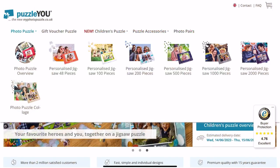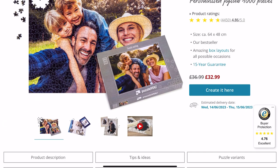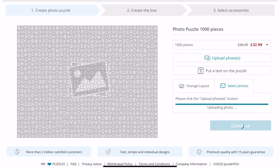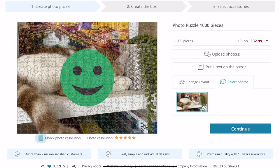The PuzzleYou website is so easy to use. You just go to www.puzzleyou.co.uk. If you're in a different country where these puzzles are available, it will take you to the relevant website for your country. All you have to do is click photo puzzle. You choose the size you want. I just went for a 1000 piece single image and then I just click create it here. And from there it was simple just to find the photo I wanted, upload it. I can make adjustments, I could check the resolution, you can add text to the puzzle.